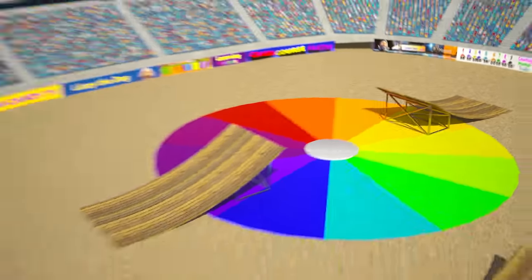In fact, all complementary colors that are across from each other on the color wheel will mix to make the color brown, like red and green, and yellow and purple.